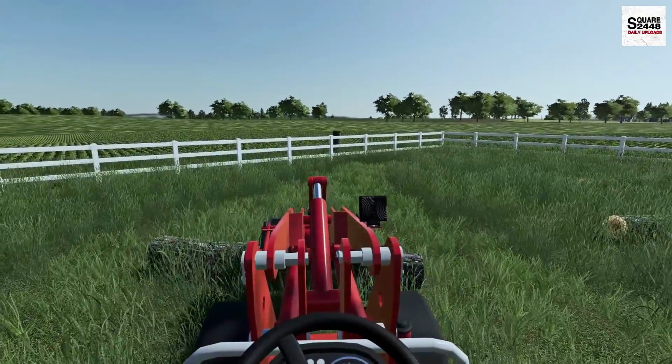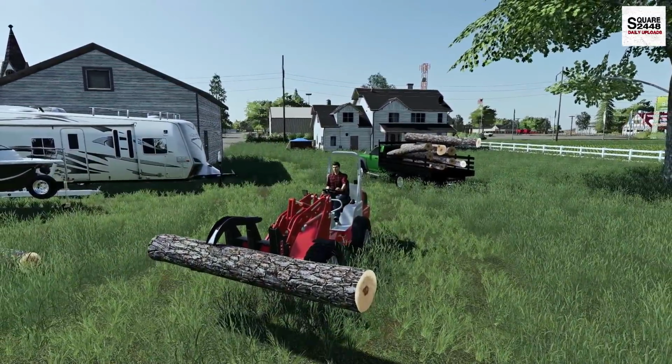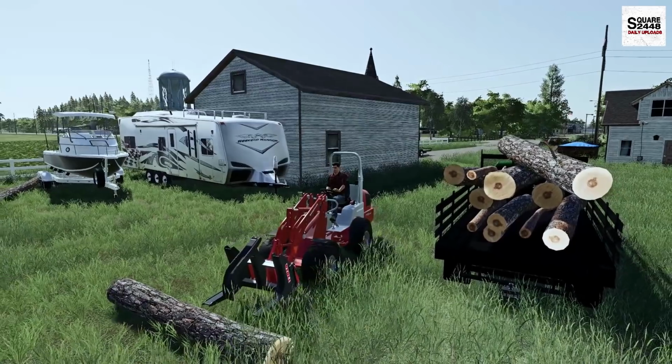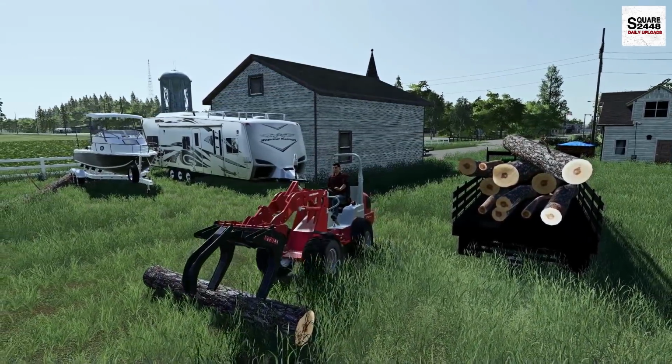Let's continue here. Now, using the steering wheel with the panel does come in pretty handy as well, but I will have to say, this setup with this grapple on the front and this compact wheel loader with the ram, and almost, right as I say, we're doing a pretty good job here, just wants to fall off. Now, it looks like we aren't doing too much damage to the grass.